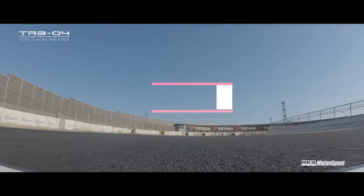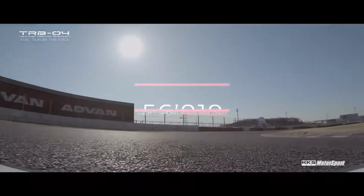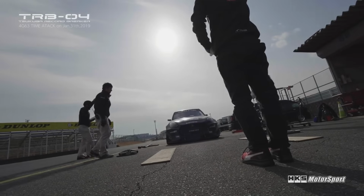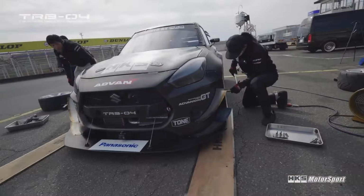A 56.919 was achieved, which is incredible for a front-wheel drive setup. However, HKS, being the determined company they are, didn't just want a good time for a front-wheel drive, they wanted an amazing time, full stop.